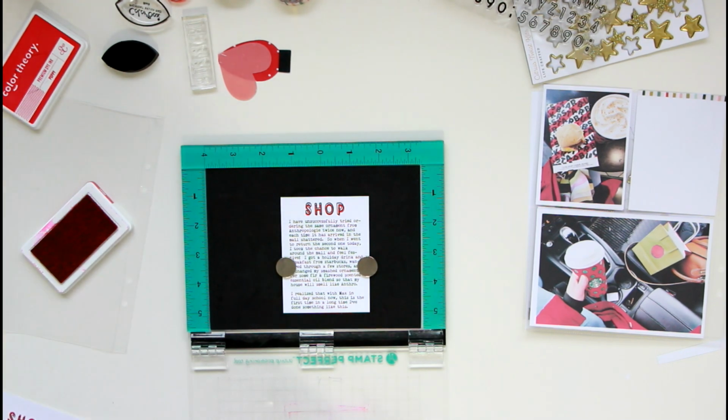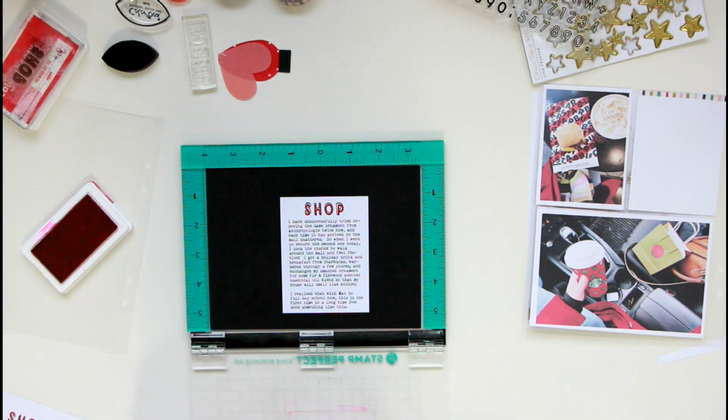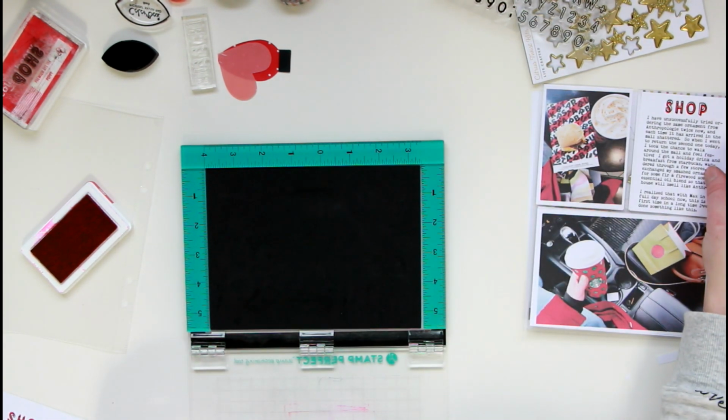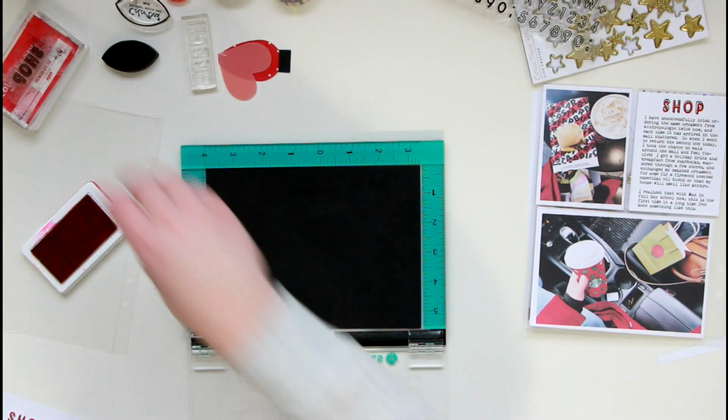Aha, there we go. So I've got my stamp on there. So that's going to go up here. Oh, I love it. It turned out so good.